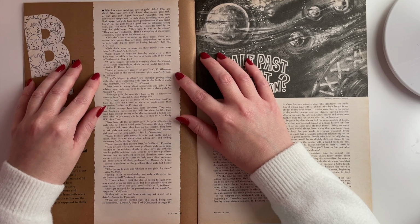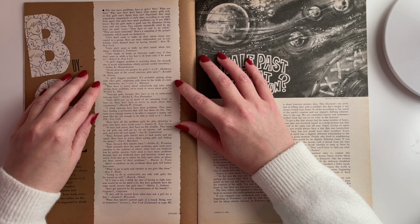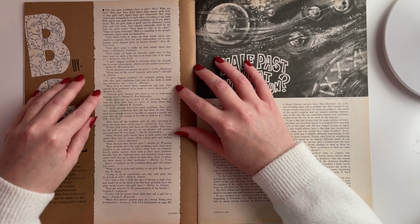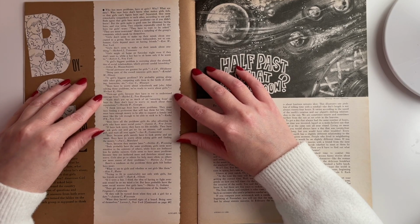Kendall M. from Illinois says, being part of the crowd concerns girls more. Leo C. from Missouri says, a girl's biggest problem is probably getting along with other girls, competing with them in the fields of clothing, hairstyles, etc. Michael K. from Ohio says, boys have to worry about schoolwork and jobs. After solving those problems, we're ready to worry about girls. Rachel C. from New Hampshire says, teenage girls, because they have to try to understand the teenage boys.